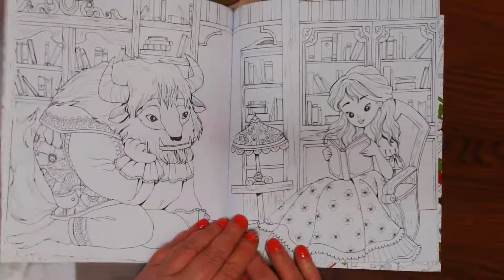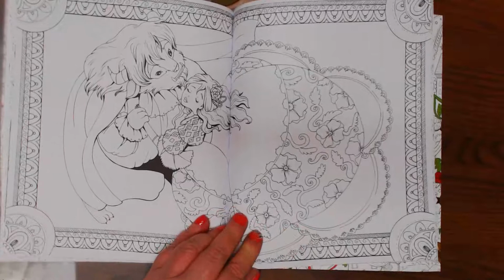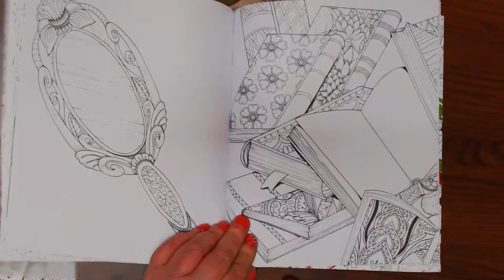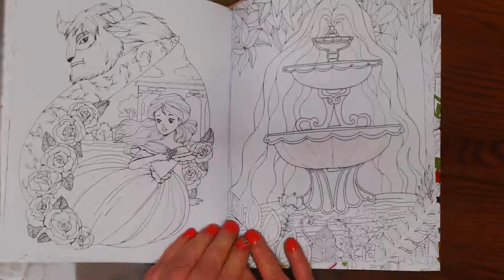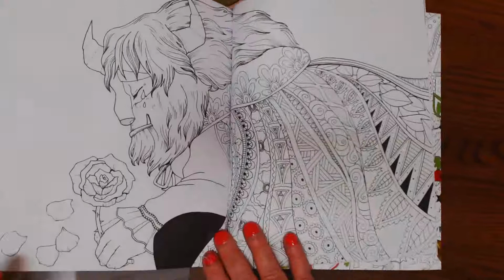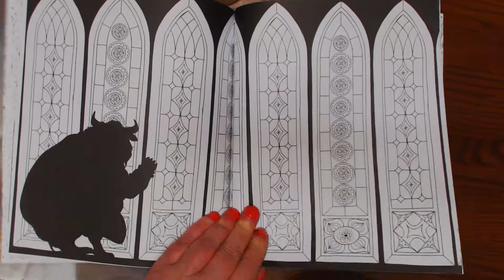Here she is reading to him. Don't you love this spread? I love this spread. It's going to be so fun. Here they are dancing around the beautiful ballroom. Here's her mirror, some books, her tears. Here she is to see her father. Here she's come back. Here he's crying over his lost love, over the beautiful magic rose. Here we go with the beautiful stained glass windows. Those will be fun to color.